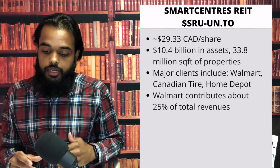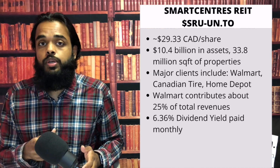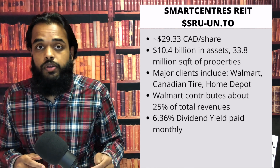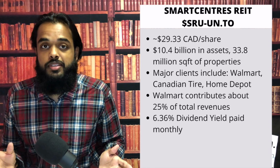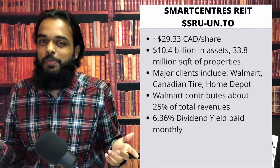And they provide a lot of exposure to not just retail locations such as Walmart, but also have access to commercial and industrial investments as well. With SmartCentres, they pay a 6.36% dividend yield on a monthly basis as well. So the next time you shop at Walmart and you take your dividends to go buy a bunch of stuff, you can shop a little happier.